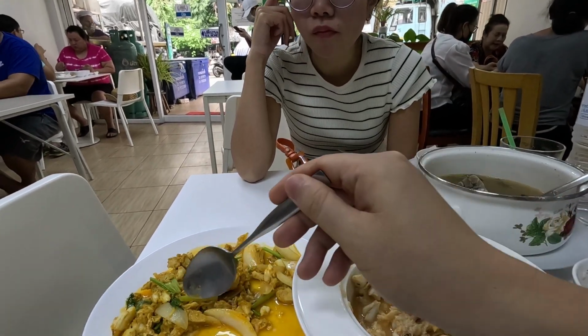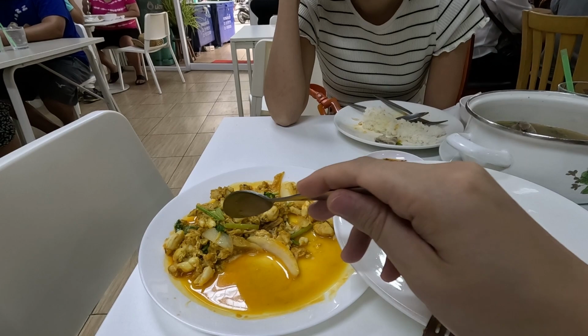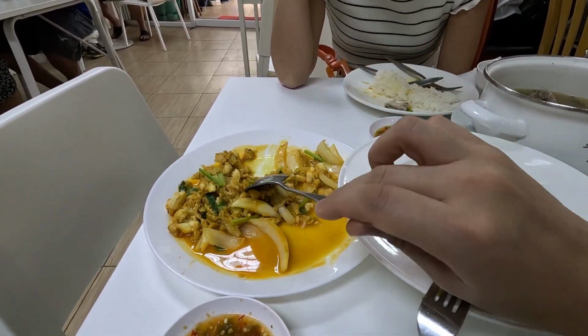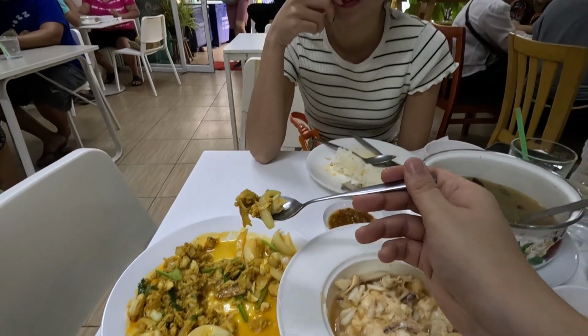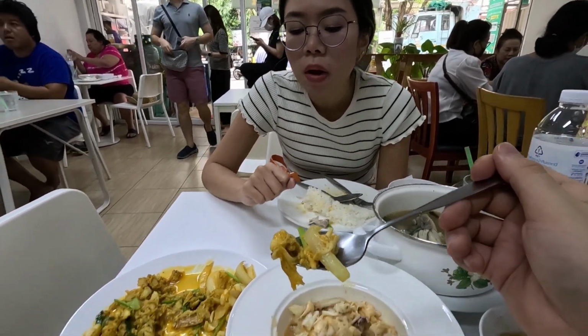Well, I was just gonna say, usually this is like an emulsion, but the fat separated from all the egg and everything here, so I don't know about this. It tastes good, but you know what I mean by creamier, right? I think it's just their version. Some are super dry and creamy, but this is a little watery.